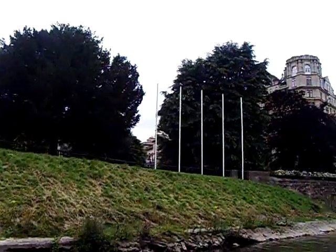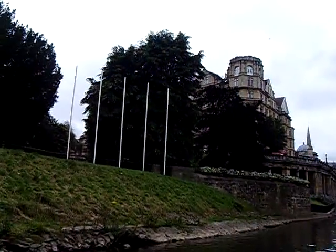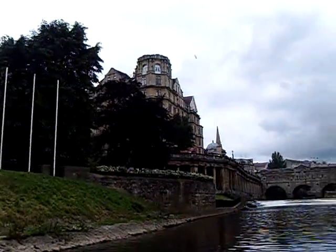So we're now going to take the boat right up to the bottom step of Pulteney Weir and have a little bit of fun in the white water. Get your cameras ready.